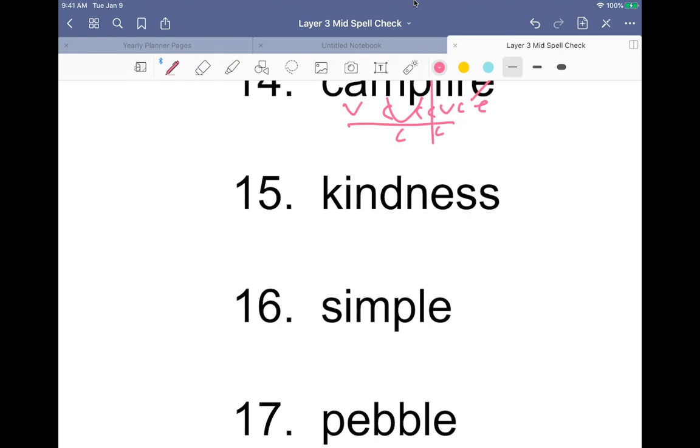Let's look at number 15. All right. Look for what I know. And I know that ness is a suffix. I can box it. It means state of. It also means act of. Okay? All right.